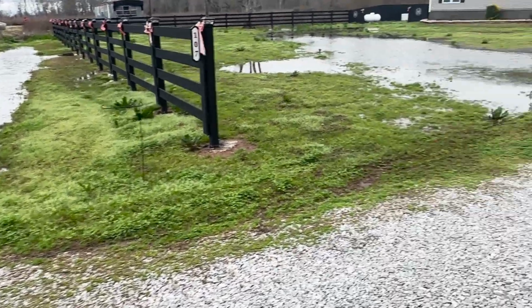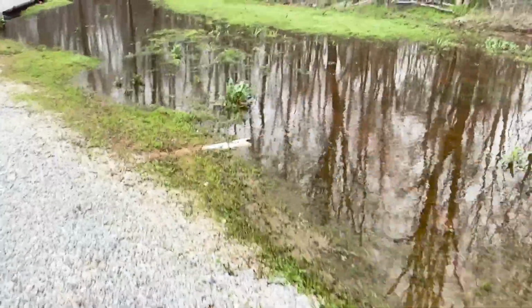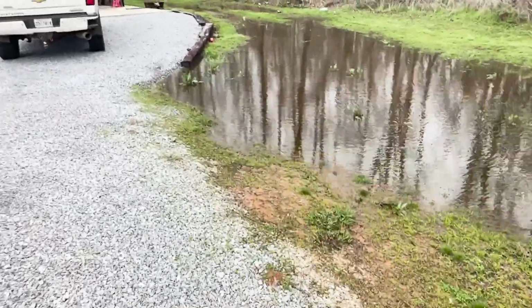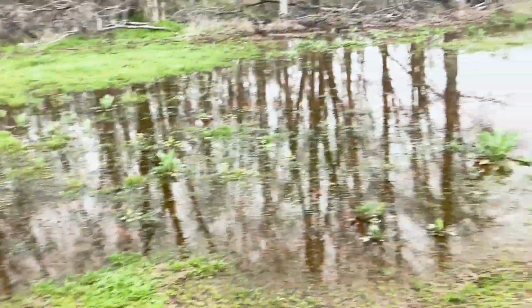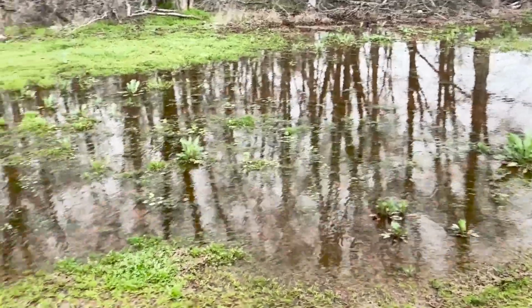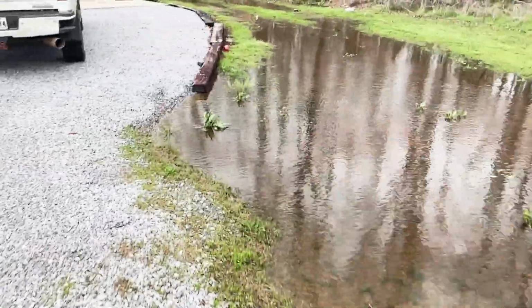It's just nowhere for this stuff to go. We'll get it fixed whenever it dries out enough that we can get out here and take care of it. So this is project number 1, trying to see how I can help this customer out. Now we're gonna head back into town to go see if we can take care of some similar issues at a storage facility.